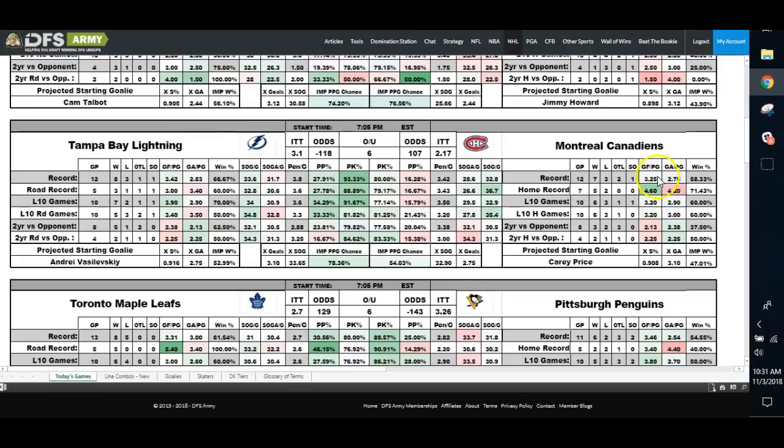And Montreal's offense has slacked off just a touch. Tampa's home record is great. In their last 10 home games, Montreal is almost a goal and a half under the clip they were on. So Montreal is probably cooling off. That's how we use these numbers.